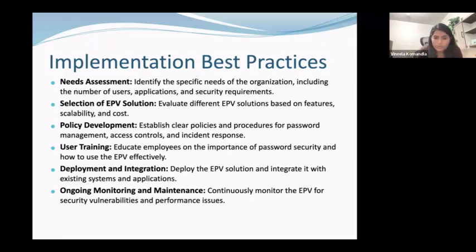Deployment and integration. You have to deploy the EPV solution and integrate it with your various existing applications and systems, internally or externally, that you connect. And you'll have ongoing monitoring and maintenance. You can continuously monitor the EPV, all the security vulnerabilities or performance issues that we have, through the audit logging and trailing.